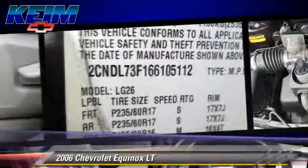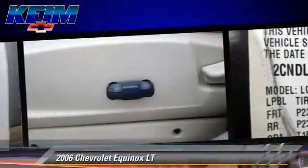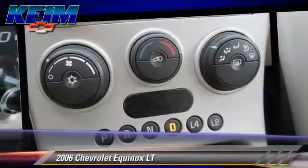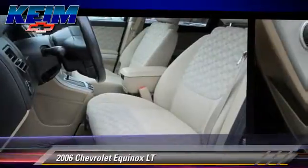Safety features include fog lights and ABS. Comfort and convenience features include power windows, cruise control, and a CD player with MP3. Give us a call to schedule your test drive today.